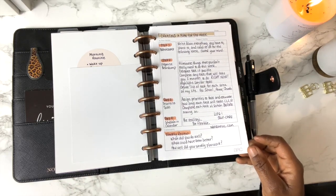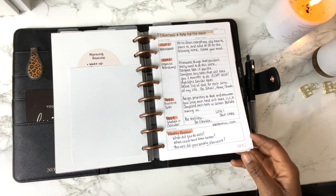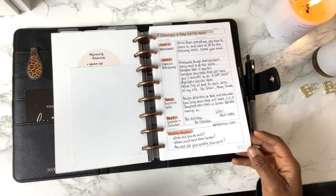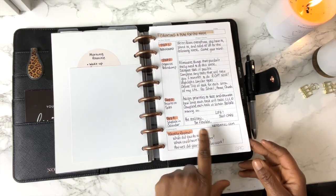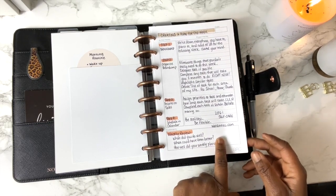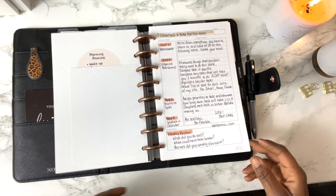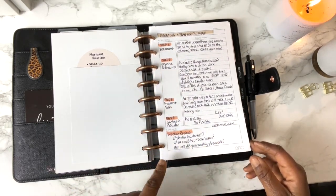Step 1, brain dump, organize my brain dump, prioritize my tasks, schedule it in my calendar. I love this part right here, y'all. Be realistic and be flexible. And I got this idea from wonderful.com. She had a creating a plan for a week. When people are new to planning, I think this is very important. So I'll link her below also.